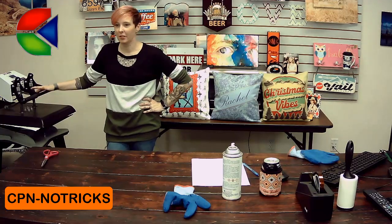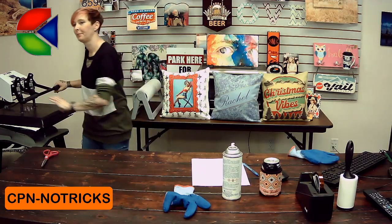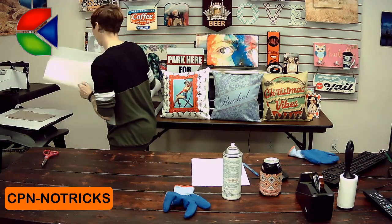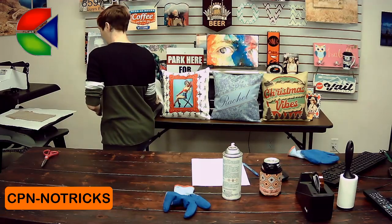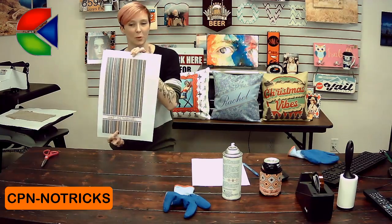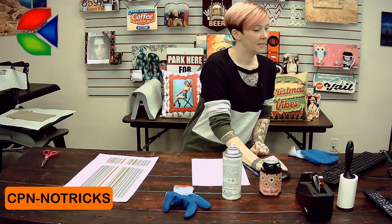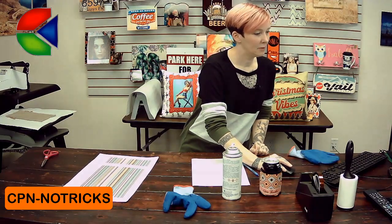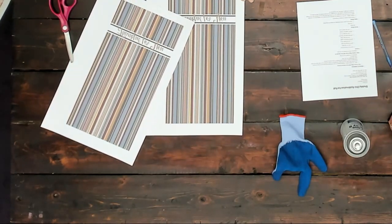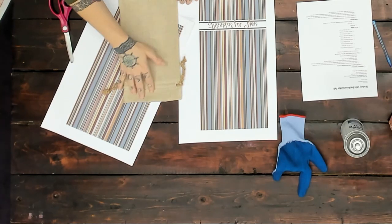So first thing we're going to do, pre-press it. And this is my second pattern. So this is that stripes pattern. Let's zoom in a little bit so you guys can see what I'm doing. Oh, look, you know what? Let's use our overhead cam. Okay, so I love these. The great thing about these is even with this string in here, you can still sublimate fully.